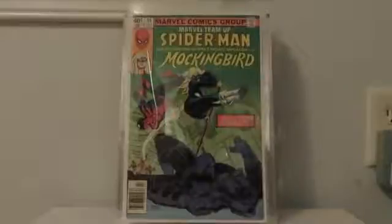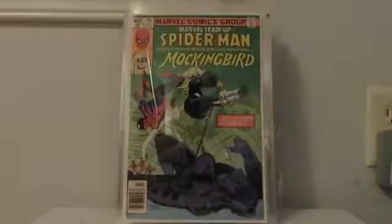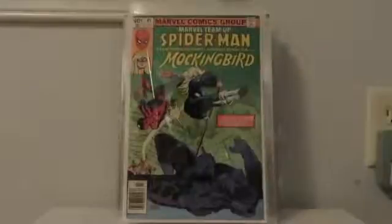So excited to pick this up. If you look on eBay now, you're not going to get this book for less than $20, $25. Some sellers are selling it for $60. It's Marvel Team-Up number 95, first appearance of Mockingbird. I picked this up yesterday for $3 in just a random bin. Such a good pickup, so pretty happy with that.